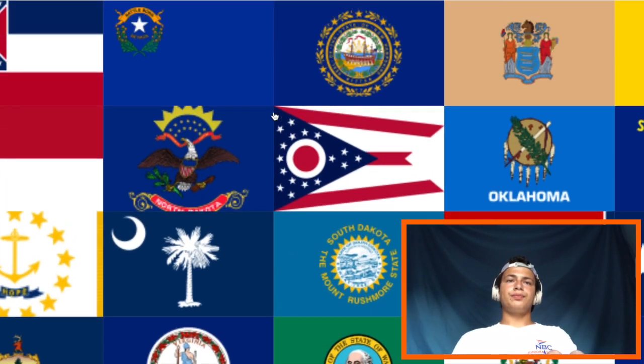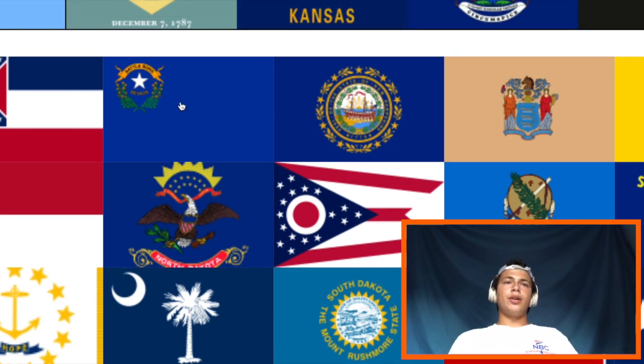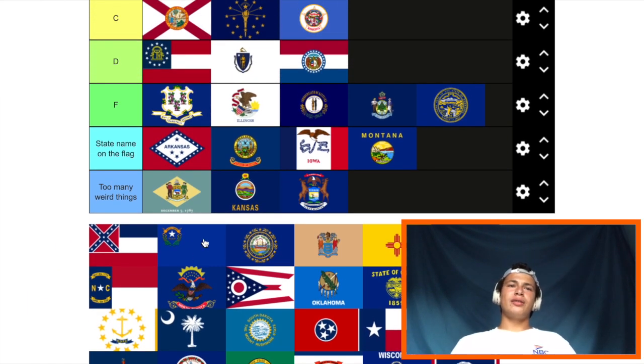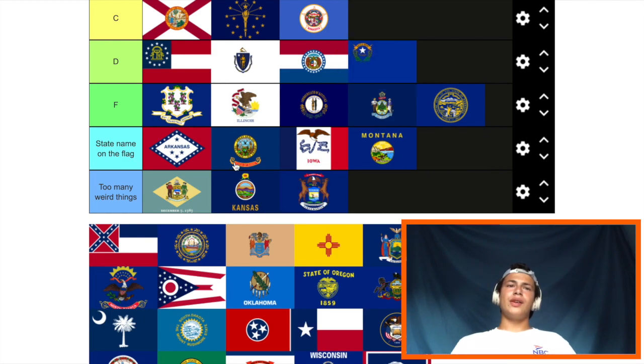Next up, state of Nevada. State seal on black background. Honestly, they put a silver star there, which is a little nod to their nickname, the Silver State. So, honestly, they think they're clever. They're not. But for that, I'm gonna give them applause. They tried. I'll put it in D tier instead of F tier.